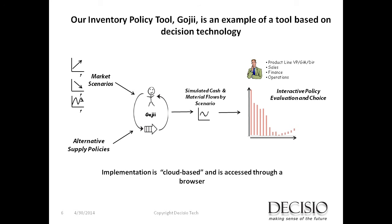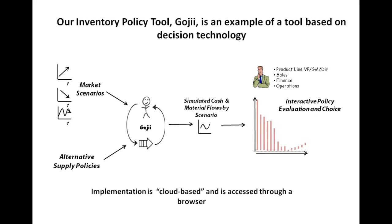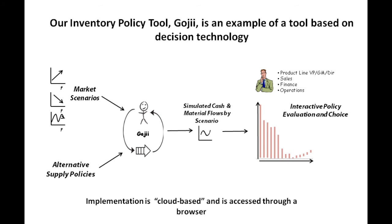My first example of decision technology is our inventory policy tool, Goji. There are detailed screencasts and materials on the Decisio Tech website describing Goji. Briefly though, Goji is a tool that allows managers to make good inventory and line loading decisions in the face of significant demand uncertainty. The underlying system model captures both the physics of the firm's supply network as well as market behavior and feedback. The simulation produces a set of scenarios describing future cash and material flows. Results expectations are then visualized so the decision stakeholders can choose the alternative with the least decision regret.